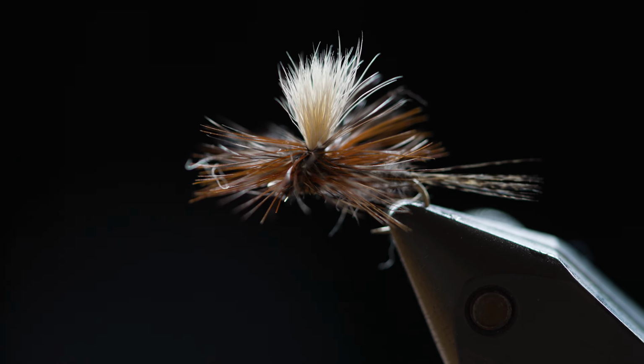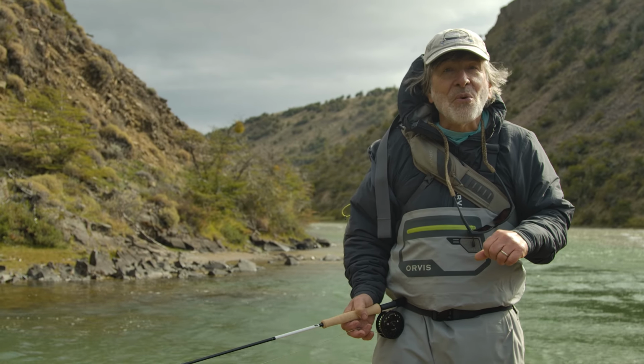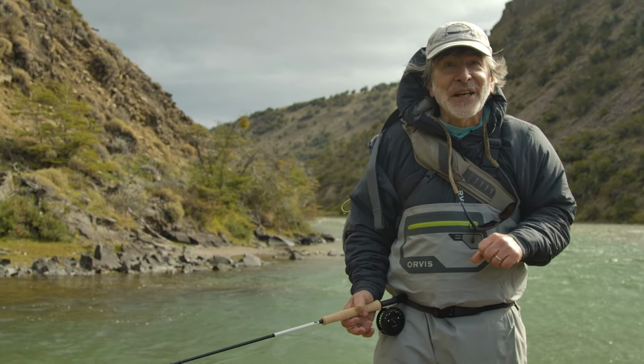We're gonna go to a smaller fly, maybe a little caddis fly. We've seen some caddis flies on the water. So we're gonna try a small caddis fly and see if that makes a difference.